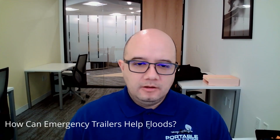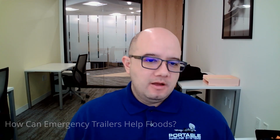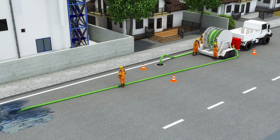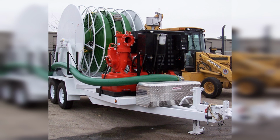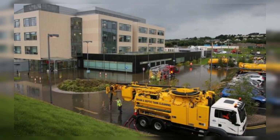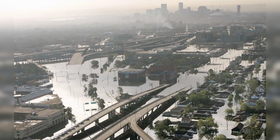So let's get started. How can hose reels or emergency trailers help you in a flood situation? Briefly, hose reels and trailers can help you get liquids from point A to point B in a consistent manner. The best thing you could use emergency trailers for in responding to a flood is that it helps you dewater an area that might be a high value area for your city or your district. For example, you might get prone to floods near pumps that pump the water for your potable water, or it's just part of a major street or intersection that always gets flooded. This is where a hose reel can help get a lot of the water from point A to point B, to a more convenient place for your city.